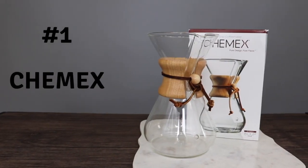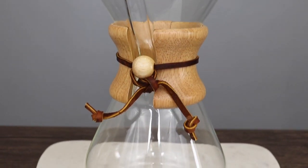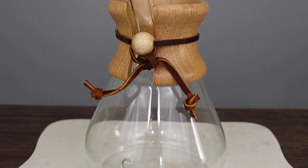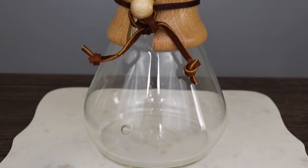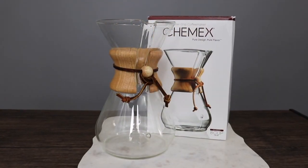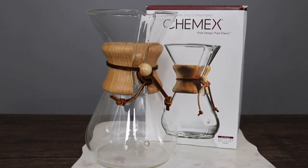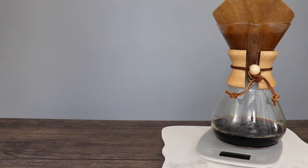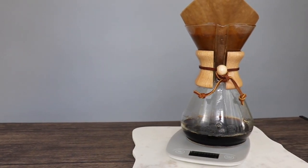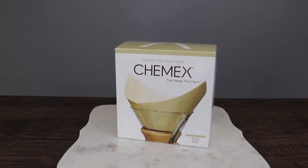Let's get started. First up is the Chemex pour over glass coffee maker. This comes in various different sizes, making anywhere from 3 to 10 cups of coffee. We actually have the 8-cup option, and it's great for larger families or having people over. Plus, you can still use it for a single cup. My husband is a coffee nerd and loves using this one because of its simplicity, the aesthetics, and because the cleanup is a breeze. You'll also need the correct size filter, so don't forget about those.